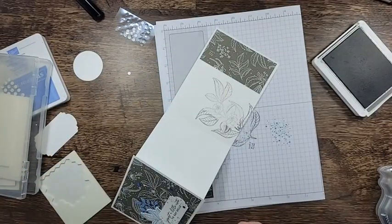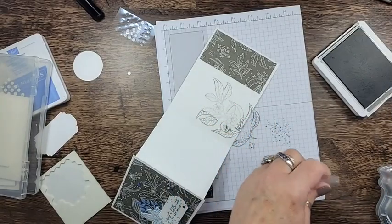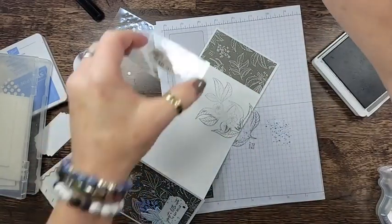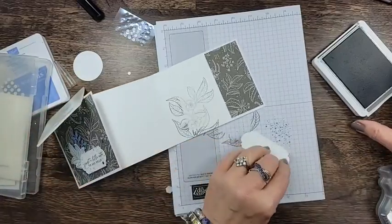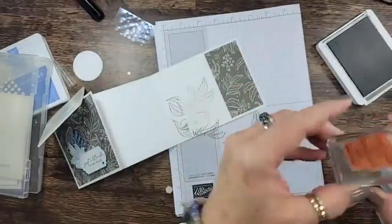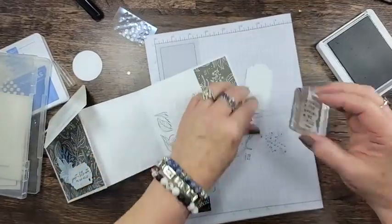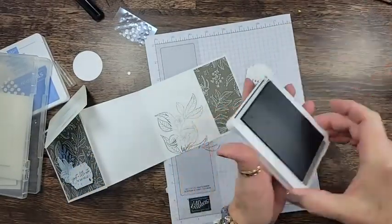Okay, oops. I forgot about this part here. Oh, sometimes she really doesn't know what she's doing, I guess. Okay, good thing we're putting our sentiment on a label. All right. So, I'm going to take my sentiment, I'm going to stamp it on my label here. Just like so.